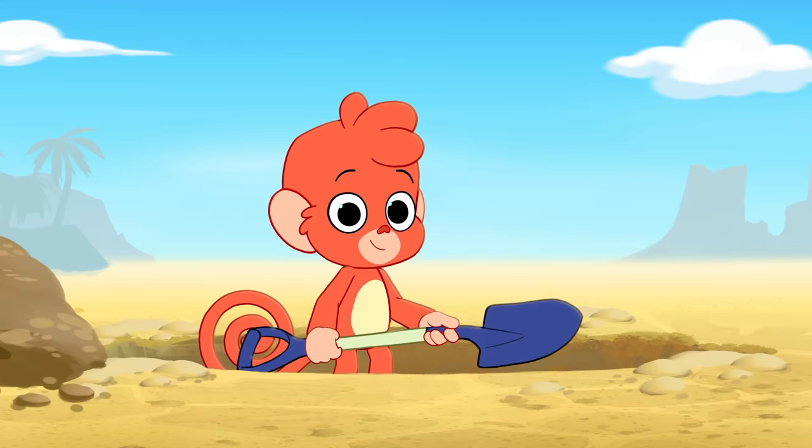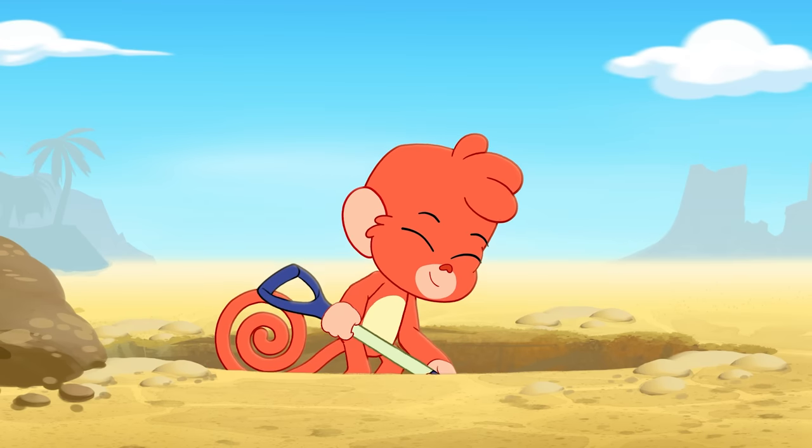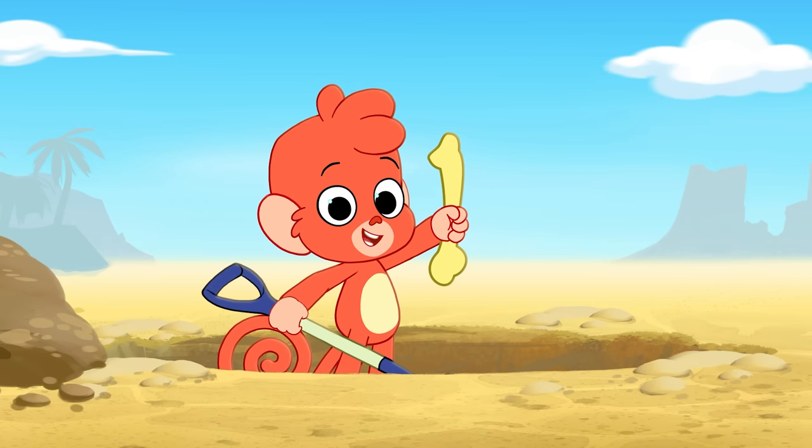Are you digging for dinosaur bones? Mm-hmm. Ha! Cool! Wow! Baboo has found some dinosaur bones. Let's find out which dinosaur they belong to.